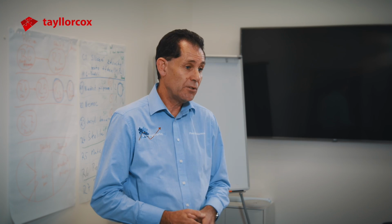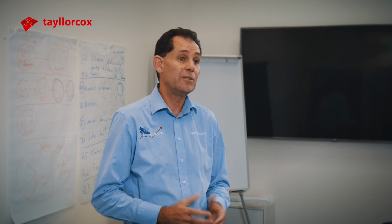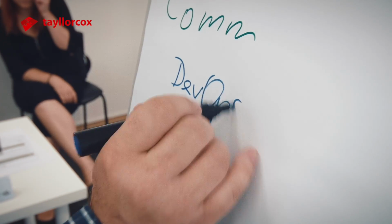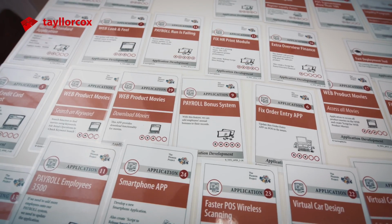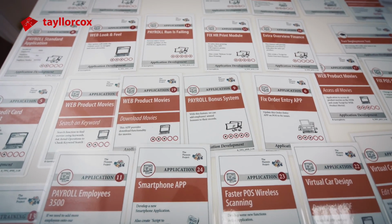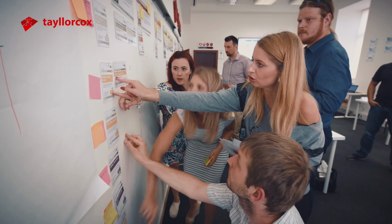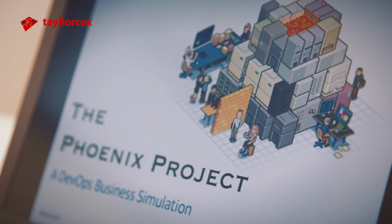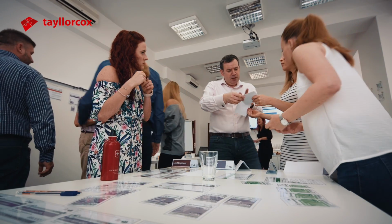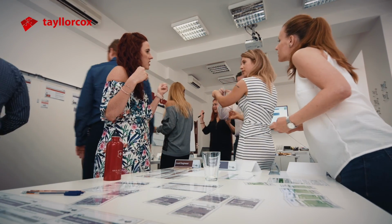And our latest game, which is exploding all around the world, is DevOps. There's a book called The Phoenix Project, biggest selling IT book in the world, and most companies are adopting DevOps as a practice. Now we built a game around that book, the Phoenix Project game, which is now exploding. I think we've done 400 games worldwide in the last 6 months.